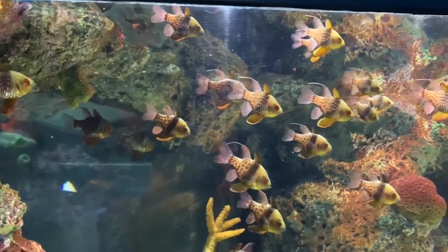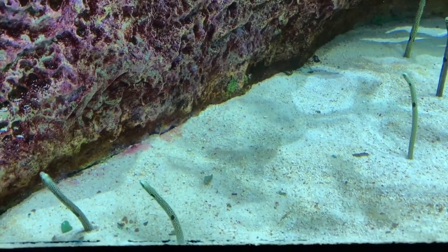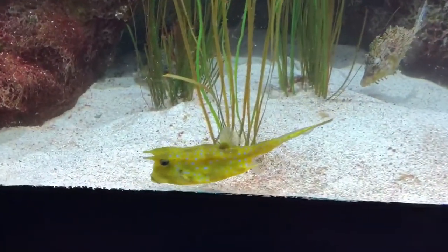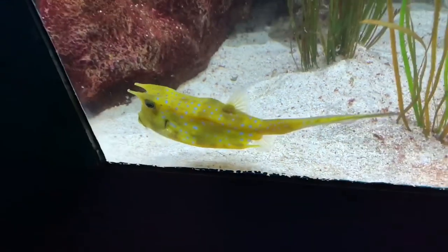Leaving the area of the Wild Reef main tank, there were a couple of other smaller tanks with unique and interesting creatures in them, such as these garden eels. And if you've ever wondered how big a cowfish can get, here you go. This guy was about a foot long. I'm pretty sure his name was Marvin.